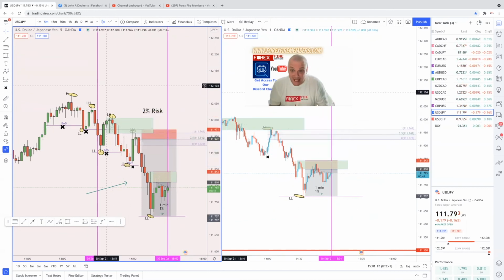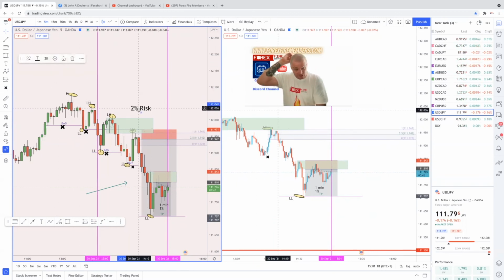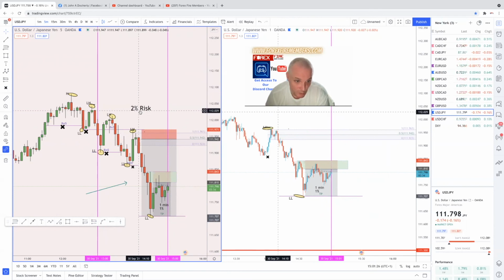Again, we're here to test and back test, and I'm doing it live in front of your faces. Again, on the 5 minute, we're always going to risk 2% on the 5 minutes, simply because we will possibly only get into one trade or so.